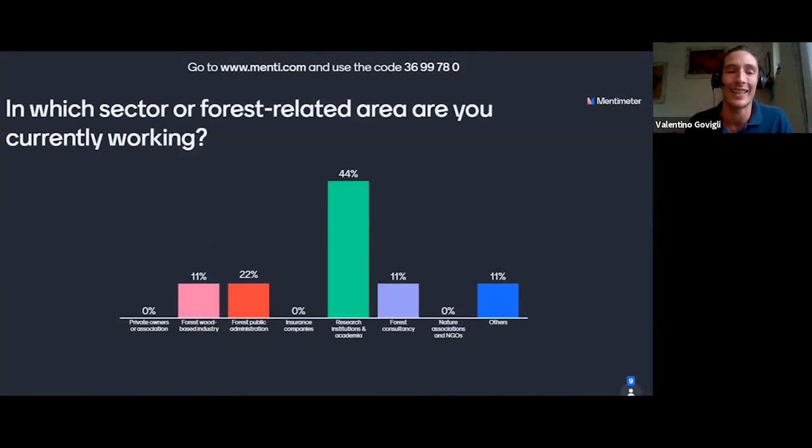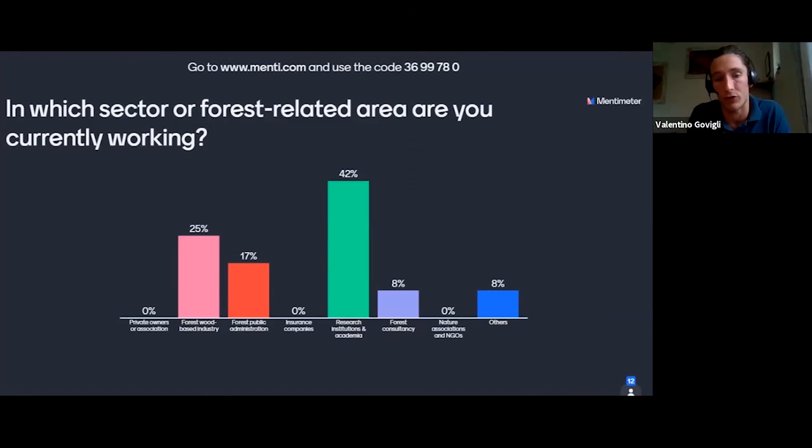So we see that almost 50% of the participants so far come from the research world, but we have as well a representative from the industry and administrations. And I think this is very nice, because the products that we have developed are both from a practitioner as well as from a researcher perspective.